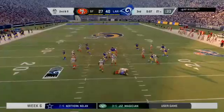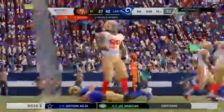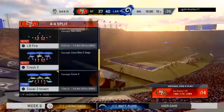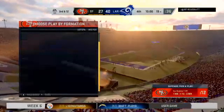Under a heavy rush, and down he goes. DeForest Buckner able to record his 5th sack of the season. Back now in Los Angeles, it's the Rams out in front here. They've got control of the football as well as we get set for the 4th quarter.